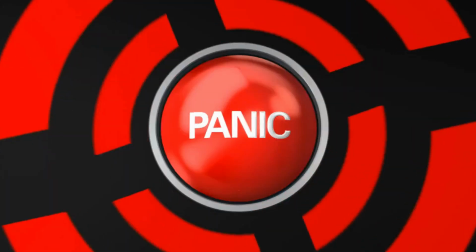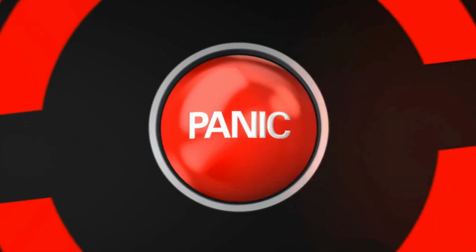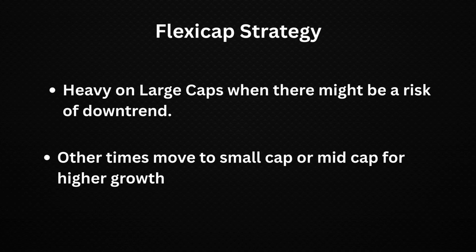But here's the thing, most investors don't understand what they are holding. They invest in a Flexicap fund thinking it's safe, but then panic when the fund temporarily underperforms or changes strategy. Here's the reality check. Flexicap funds can sometimes be heavy on large cap when the manager sees risk ahead. Other times they tilt towards mid and small caps for higher growth. So if you are someone who checks your portfolio every week looking for top returns all the time, you might get impatient. And that's where the mistake happens. And this Flexicap fund is not for you. The challenge isn't with the fund, it's how we behave when the market goes up or down.